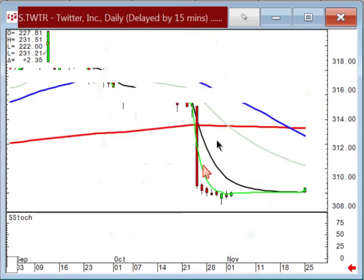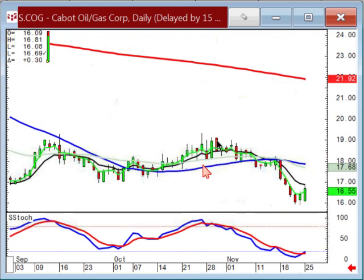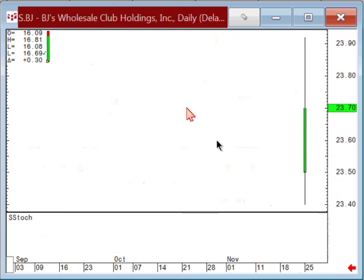Twitter, you can be buying this one. A nice fry pan bottom that came up through the T-line. Cabot. Oh, this is one that if I had been short, I would have covered the short today when it came back up through the high of yesterday. Because if you're in the oversold area and you see it coming back up through the previous day's high, you probably want to start covering.